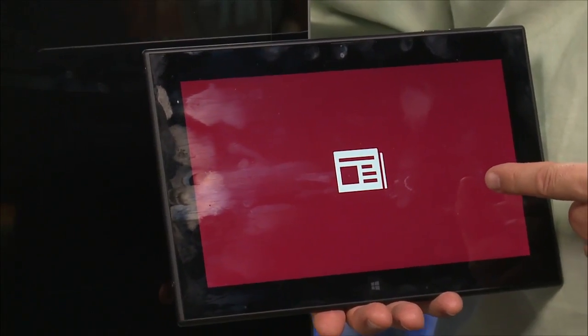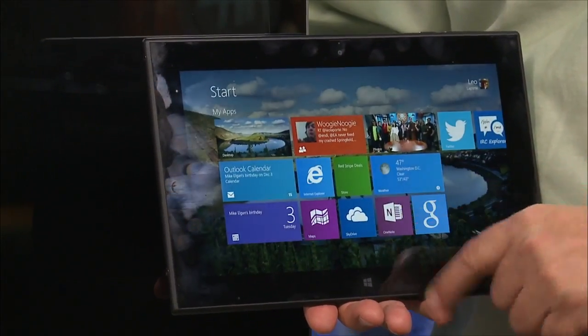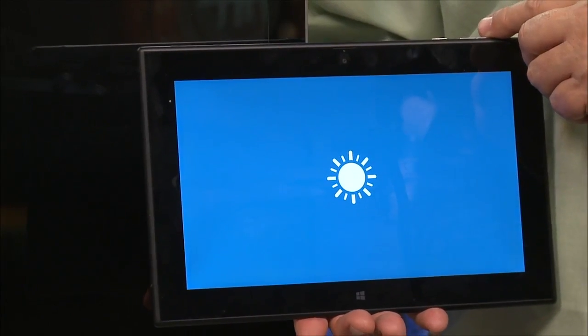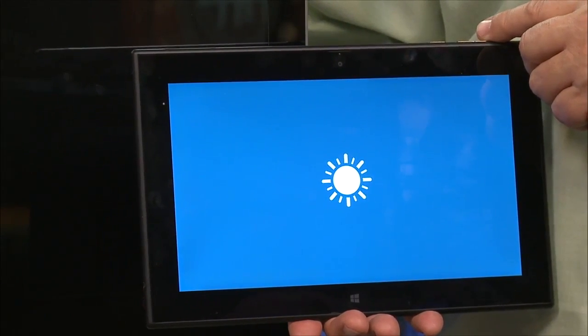See, this app is driving me crazy. Let's get rid of it. Go away. Go away, app. Let's show the weather app instead. That's pretty nice. I feel like the application performance is pretty snappy.